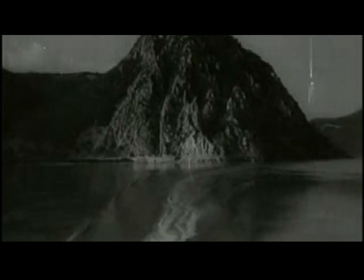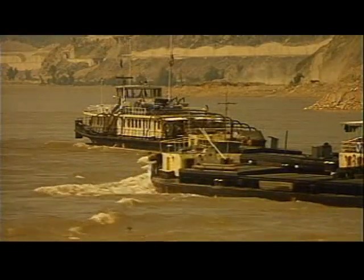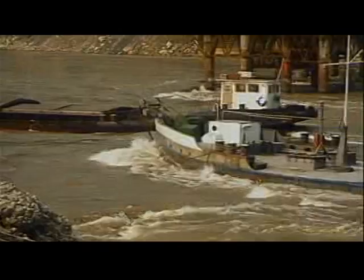Their purpose was to utilize the considerable hydropower potential and improve the conditions for navigation in the formerly very dangerous section of the Danube.